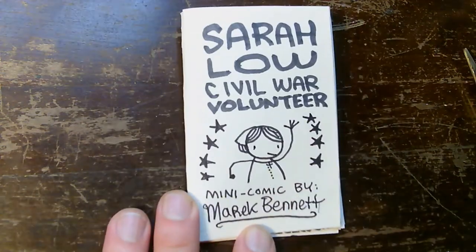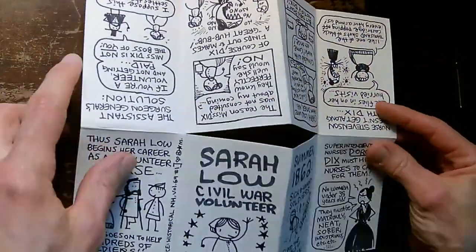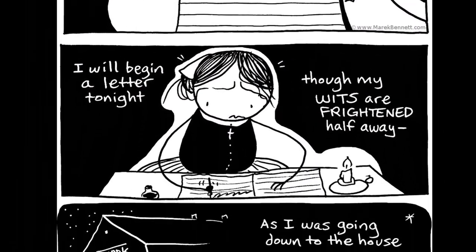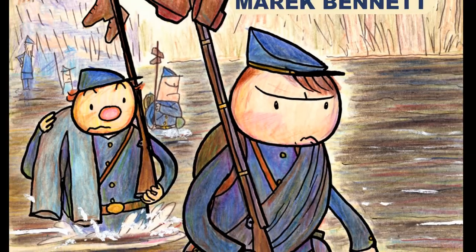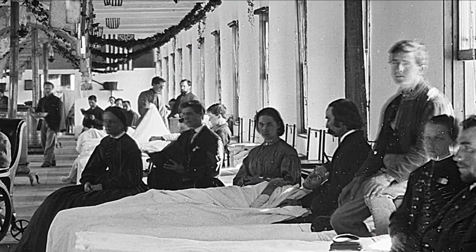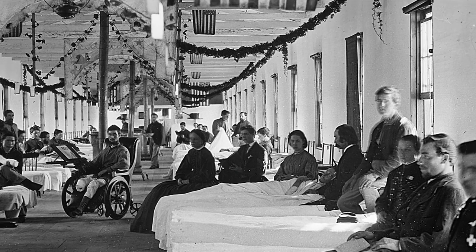Now I can read through the book like that, or I can open it up and make copies or send it to people to print. And now I'm ready to draw the rest of Nurse Lowe's story through 1864 and 1865 as it appears in the ongoing Freeman Colby Civil War Diary series. There's lots of great primary sources by Civil War nurses out there, so you can try your hand at drawing your own Civil War nurse story.